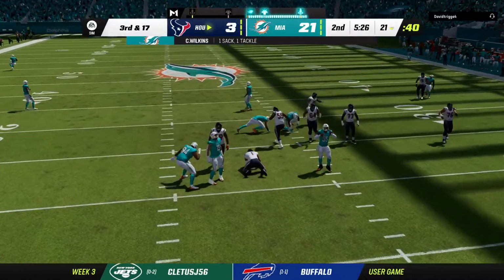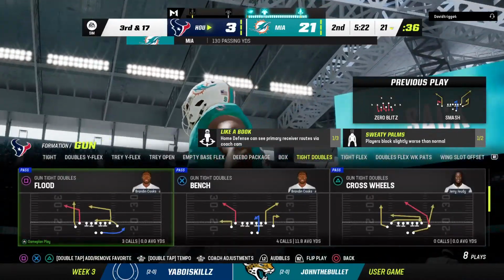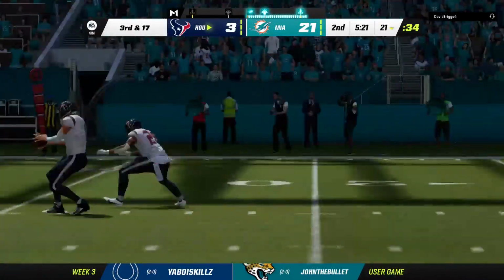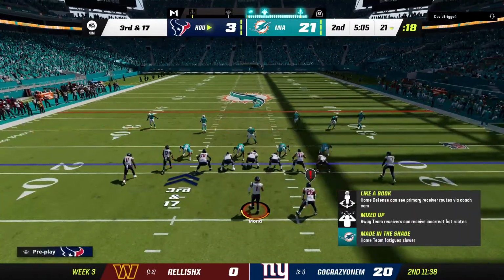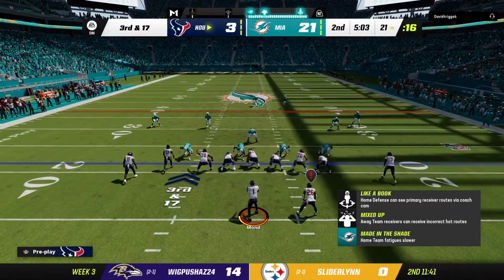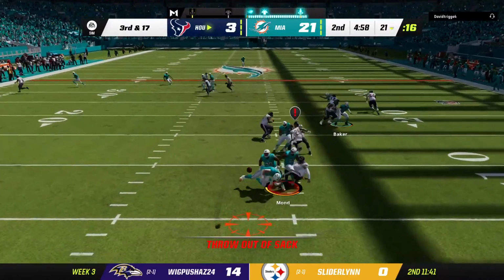Under pressure is Mon, and he'll go down. Buried behind the line by Christian Wilkins. This offense continues to shoot themselves in the foot. And here, another sack. All game long, we've seen missed assignments, which have led to turnovers, sacks. This group has not played well at all here in the first half.